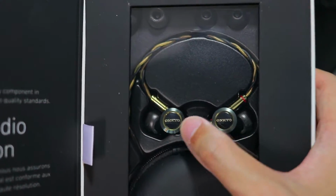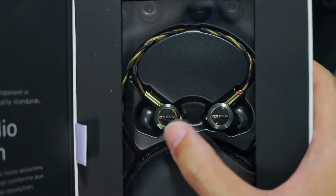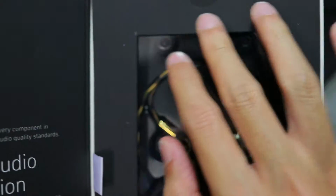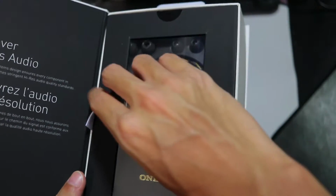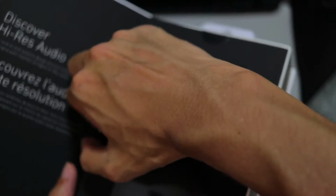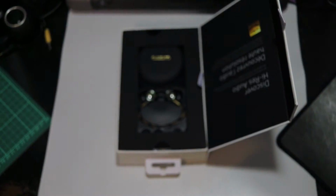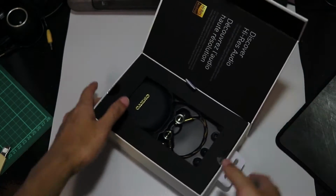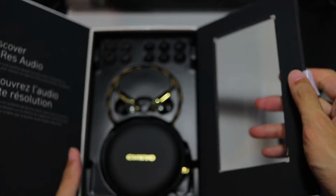And this is what the earphones themselves look like. You have the Comply ear tips up there and the carrying case. So, unlike the EX1000, I've actually never opened this up. So, this is exciting. Okay. So now, let me just open this up like a door.